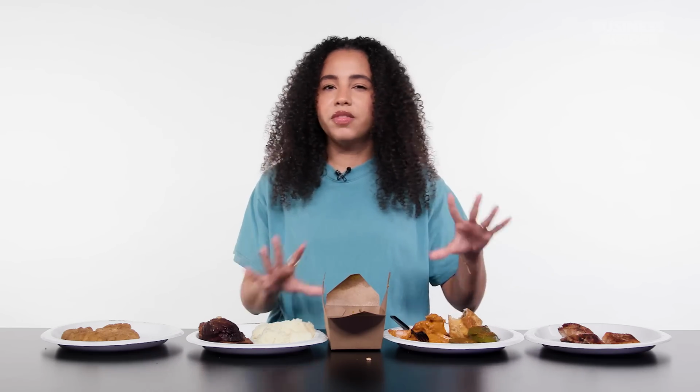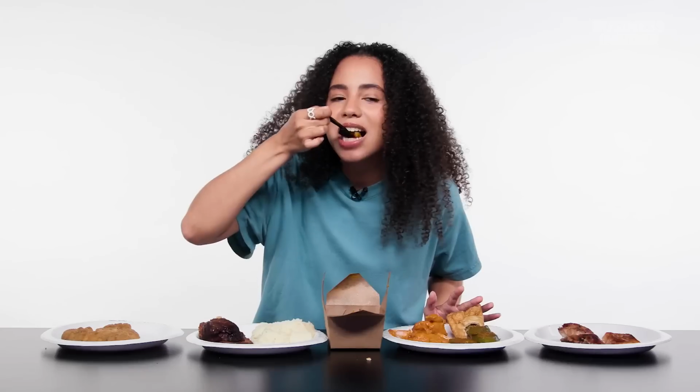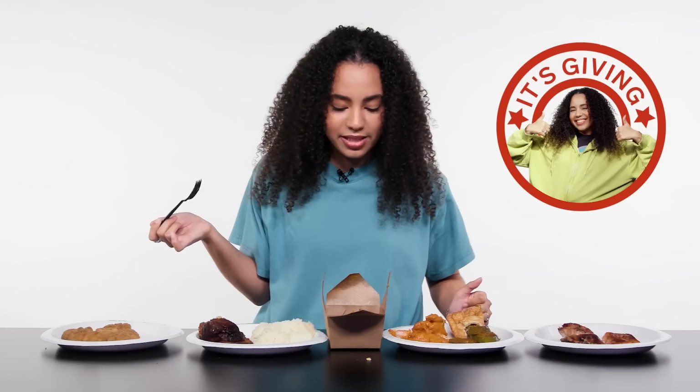Out of all the cuisines Whole Foods offer, I do see a lot of Indian dishes specifically, probably because they try to cater to vegan and vegetarian people. Chana masala. That's not bad. This is pretty tasty.